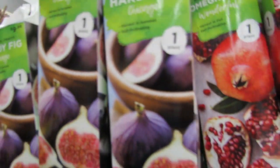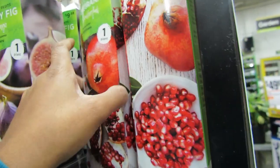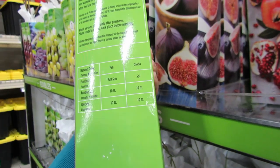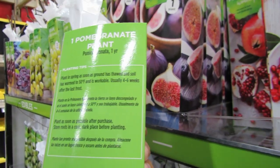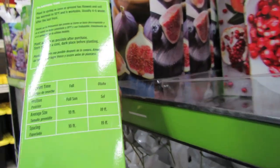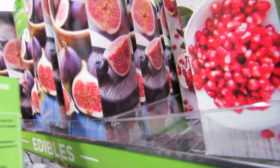I got a fig tree. Oh, they got a pomegranate. Oh, harvest in the fall. Wait. Hold on. Wait a minute. So it gets 10 feet tall. Plant in the spring as soon as the ground has thawed and soil is warm, within 2 weeks of last frost. Oh. I'm debating. I'm gonna hold it. I'm debating.